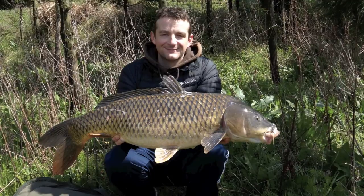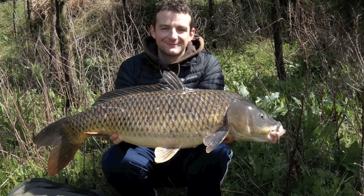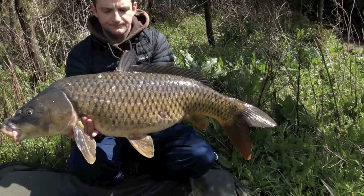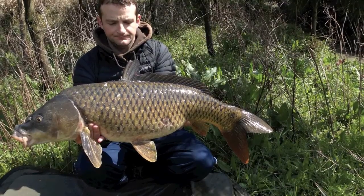Pretty tired, so I'm not going to get the rods out. I'm just going to sleep and get the rods out in the morning, but I did have a bite fishing this morning. A common carp, 24 or 25 pounds, something like that, 90 centimetres, on a krill 20 or 15 mil pop-up snowman.